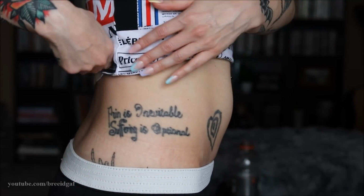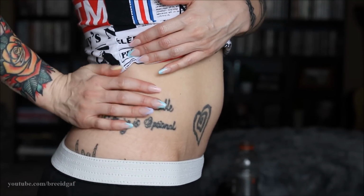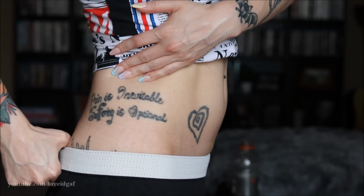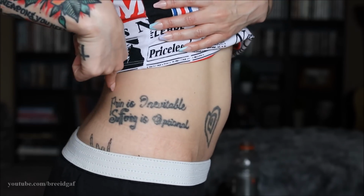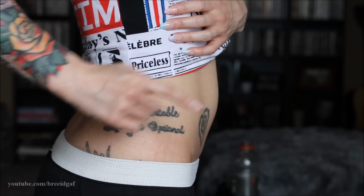Over here on the side, I have a quote right here, which I don't know what the future of this one is going to look like because it is quite old. I've never had this one touched up, but this is one of my favorite quotes. It says, "Pain is inevitable, suffering is optional." I have that just tattooed on the side here.